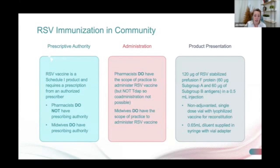In terms of the administration side, pharmacists do have the scope of practice to administer RSV vaccine, of course, to those individuals aged 5 and up. So if the monoclonal antibody is classified as a vaccine, as a vaccinating agent, even then we would not be included in the administration to infants, based off of the scope of practice currently, with the age of authority for administration being 5 and up.